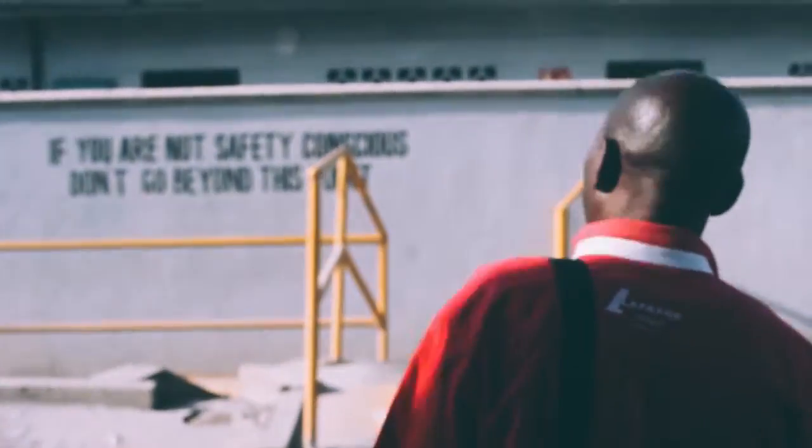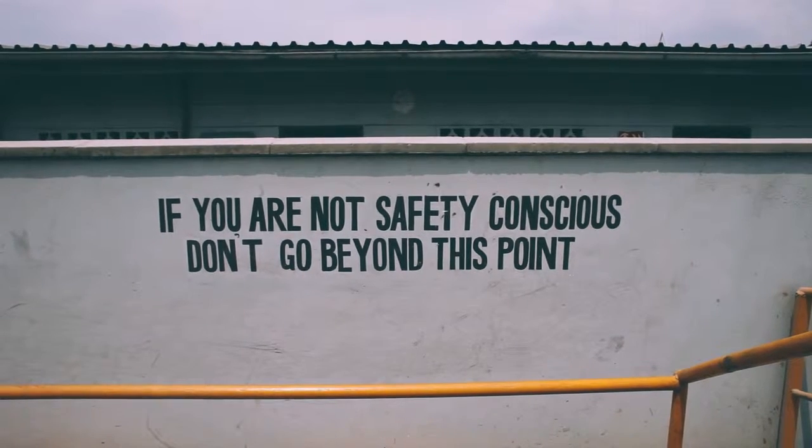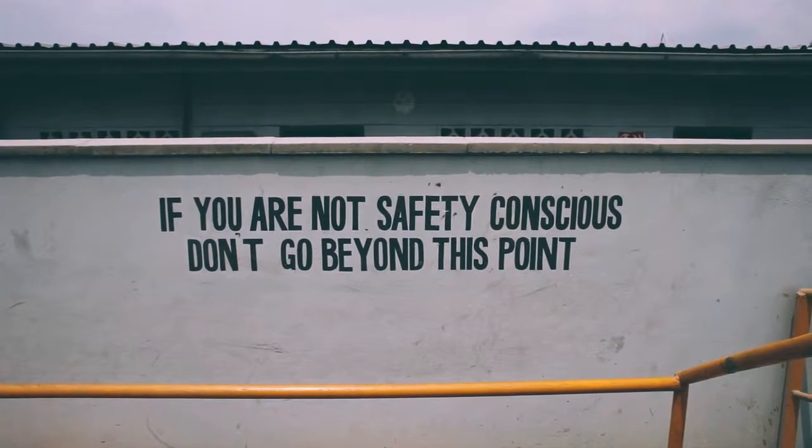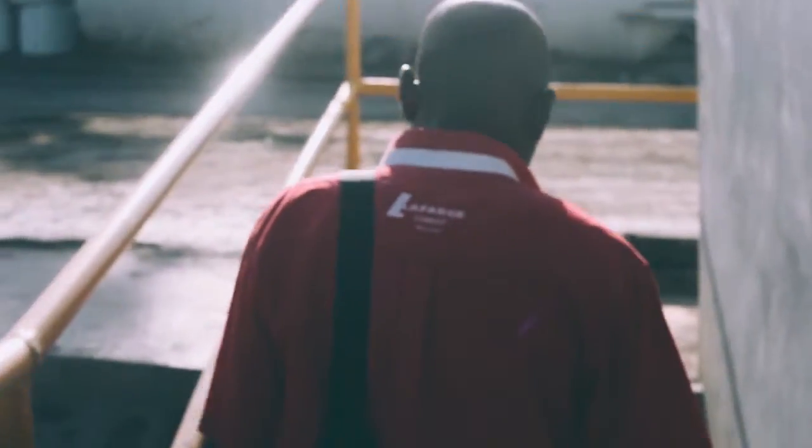As we walk through the walkway, there's a place where we have indicated that if you are not safety conscious, don't go beyond this point. The idea behind it is that we need everybody to understand that the area that we are entering will require our commitment to safety.